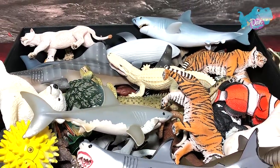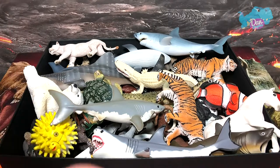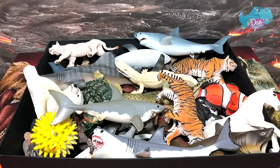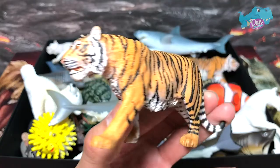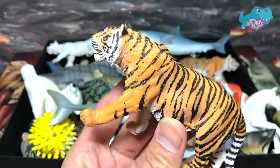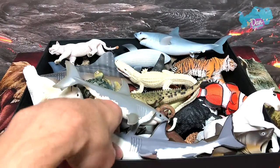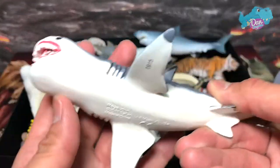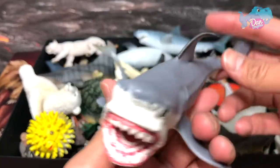Hello, all dinosaurs, I'm Dan, and today I have a box of animals, sea animals, and probably some farm animals as well. So let's begin by taking a look at this one right here. We have a tiger. Nice. Is this a Bengal tiger? Probably. What about this? This is actually a megalodon, a prehistoric shark.